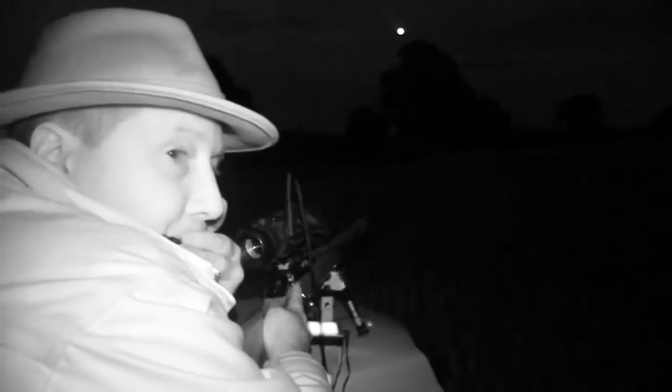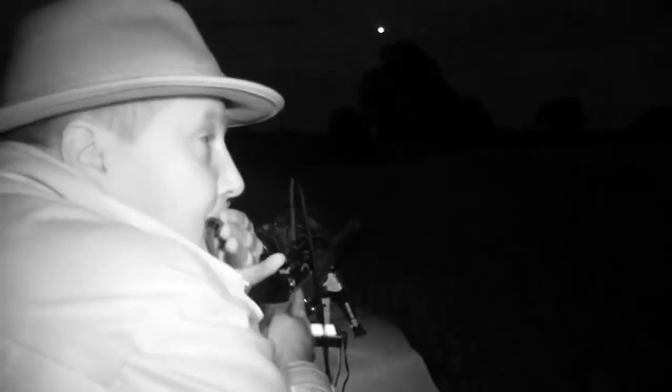Time for some foxing. Crow hasn't touched the field since harvest, so he's confident we will get some customers. He's not wrong. The first one shies off, but there are plenty more about.